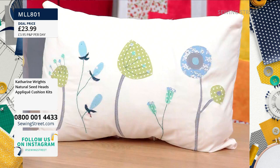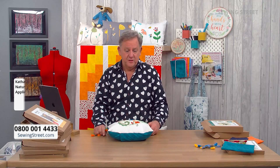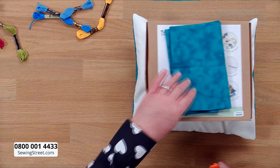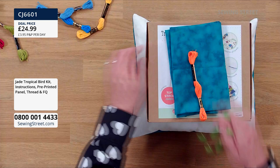Right, now I've got this cushion here, very quickly, which is an embroidery cushion. The panel that comes in is actually printed, so you know where you've got to stitch. And then in the box, you get the panel and you get the instructions. And then you can get different coloured backings. This is what they're calling jade. On your telly, it looks a bit bluer than it is. Plus all your embroidery threads.